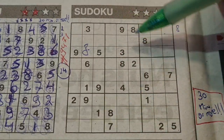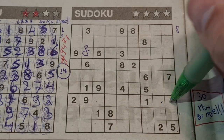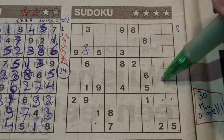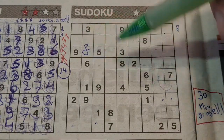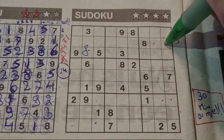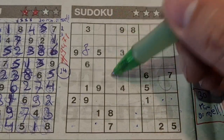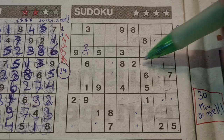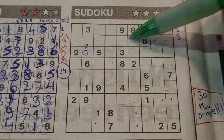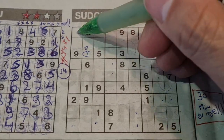8, 8. No 8 here, no 8 here. Need 8 here. Alright. Oh, we have 4 9s. Yeah. Need a 9 here. Need a 9 there. Need a 9 here. Need a 6 there. Need a 7 here. Come on. Need a 1 here.